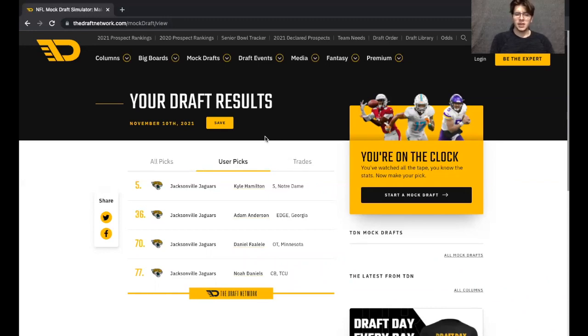Overall, I think this is an A- level draft. At 36, I would have loved to see one of the other edges, maybe a little bit better than Adam Anderson, be on the board to push this up to an A or A+ style draft. But at the end of the day, I still feel really good about what they took. And I think that this would give Jacksonville a lot of long-term upside, specifically defensively, which you need when you're going up against Jonathan Taylor and Derrick Henry twice a year. They have some really, really tough matchups every single season.